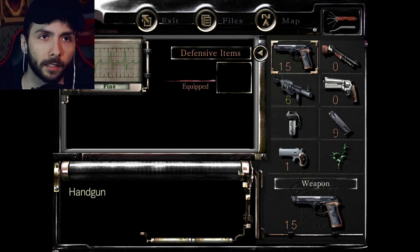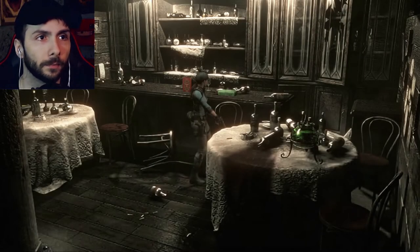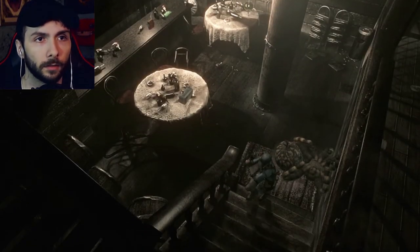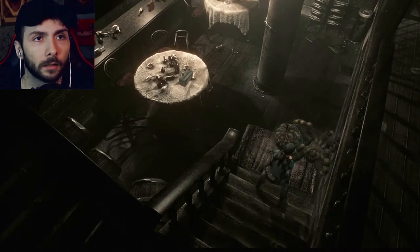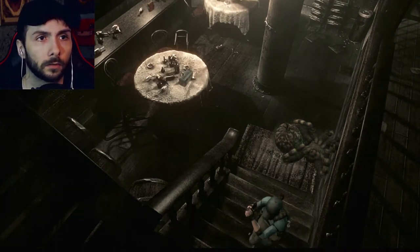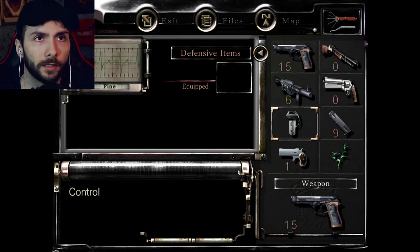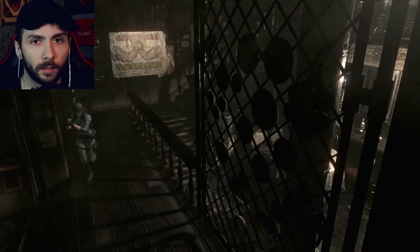Well, that thing really wasn't that bad to take down. I mean, that was about like a zombie. It's a little worrisome that it's not completely down, it doesn't seem. What the hell do I keep aiming at? Okay, well, shit. Maybe we should just get rid of some of these guns.